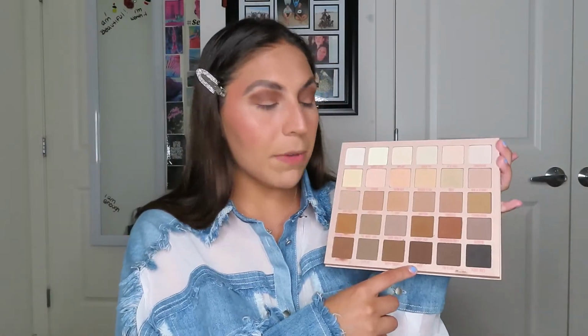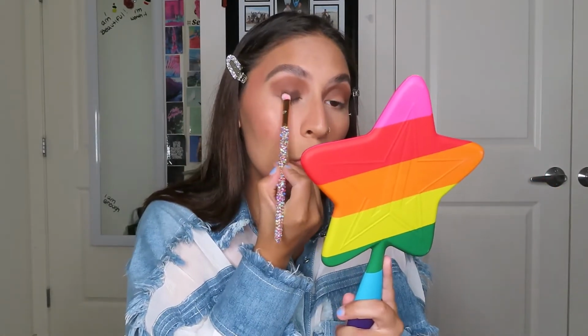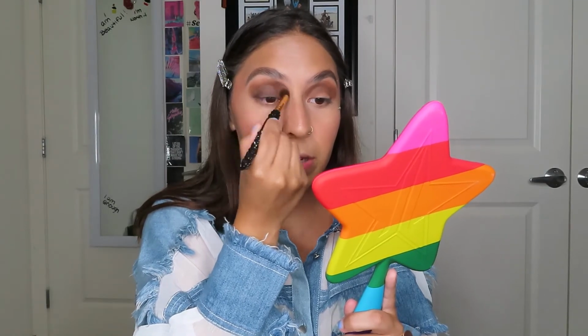So with that being said, I'm going to dip into the shade Orgy, and I'm going to be applying that on an E7 brush. I'm going to place this all over my lid. Wow, she is dark. Normally I would do the lid and then the crease, but since I changed it, it's alright, we can still blend this out. I'm going to go back in with that brush from before, which is the E12. I'm just going to make sure that those two shades blend really nicely together.